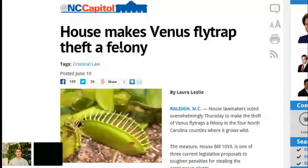So now people can clone them. They can grow them with tissue culture because we don't want to be taking from the wild, of course. And people who take from the wild can get pretty big fines. And I just saw in the past year, somebody was put in prison for a bit because they were stealing Venus flytraps from the wild.